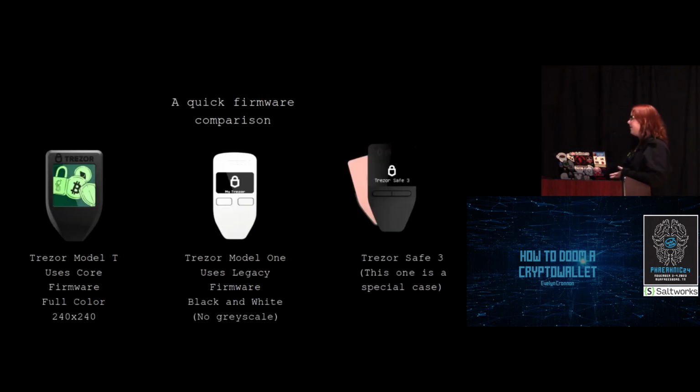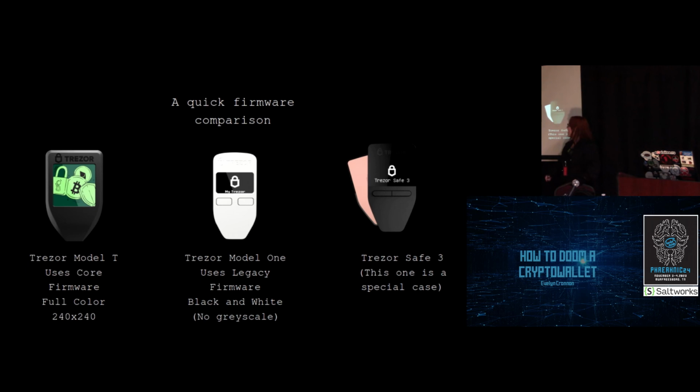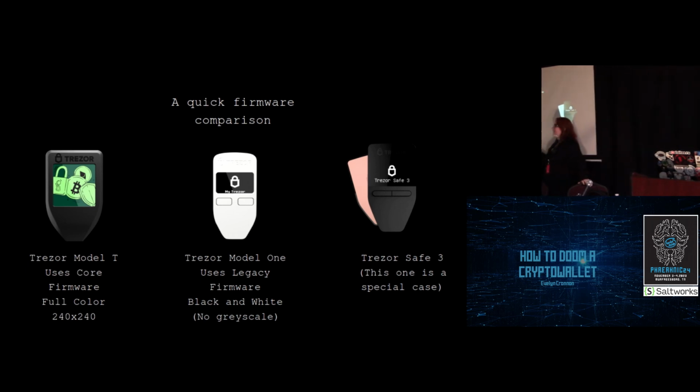So, a quick firmware comparison. We're going to need this because we are going to have to deal with two different firmwares. That's right, the Model 1 is still on the legacy firmware. The legacy firmware they have been trying to add to the Model repo for years now. I'm waiting. The Model T uses the core firmware. These are completely different.